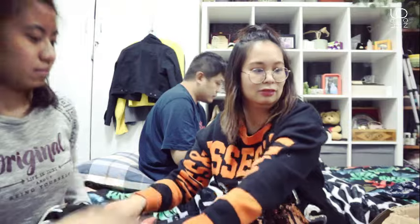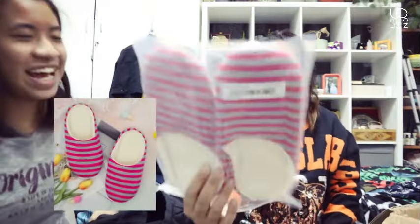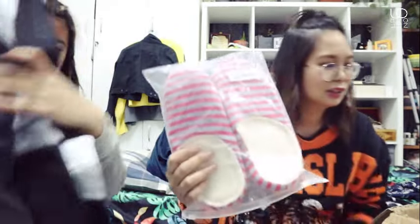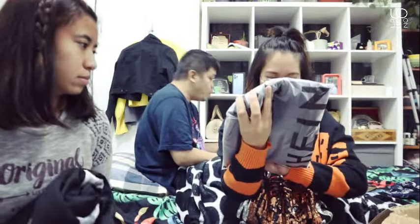Okay, for you. Also, I got one of my prints this slipper. Slippers! For home stuff and for bedroom stuff. Okay, so this is how it looks like.